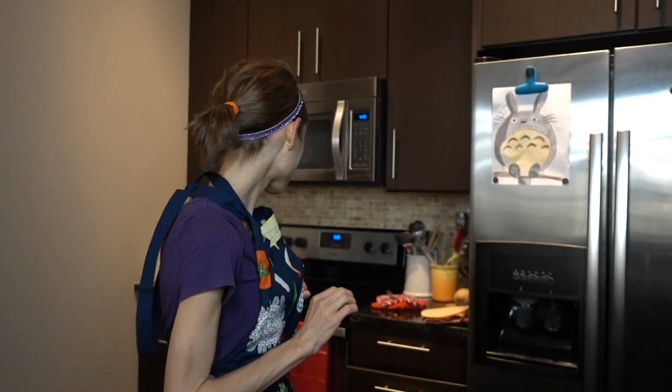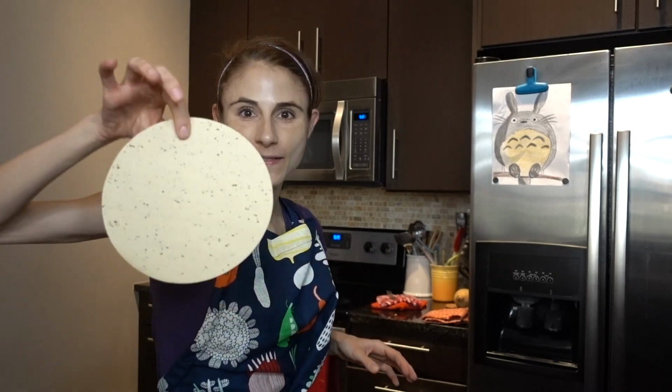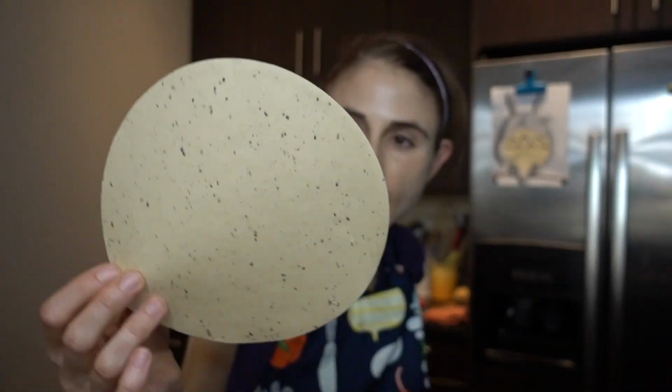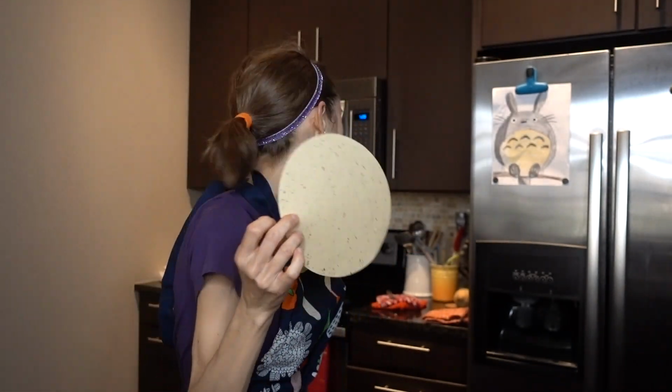Okay, so I've just taken one out of the bag here. You can see it's kind of firm. It almost looks like a sheet of pasta almost, and I'm just gonna put it in the microwave. It's kind of like popcorn almost. Here, I'll show you guys. I don't know if you can see it in there.